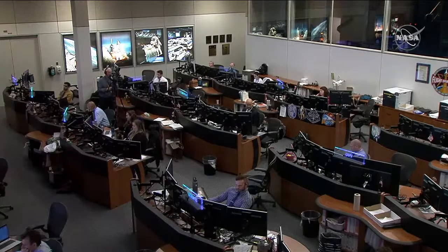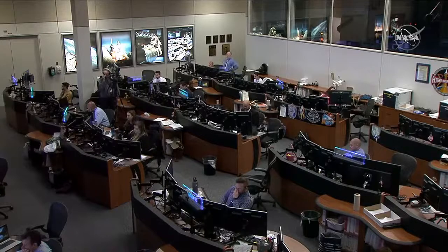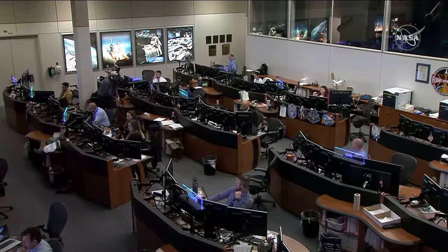Dragon SpaceX on Dragon to ground for next steps. Freedom's ready, copy. All right, Freedom, the ISS is ready. Ground teams are also ready for Dragon hatch opening on your go. Sorry, you have a go to open the forward hatch, and then contact us per step 6.6 of 4.400. Okay, copy. It's going to take us about 5 to 10 more minutes. Okay, copy all.